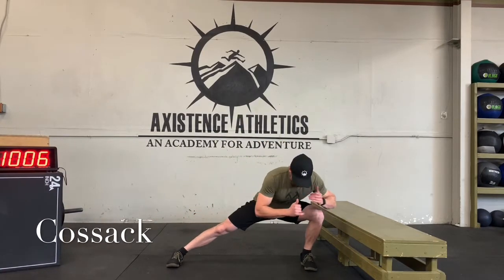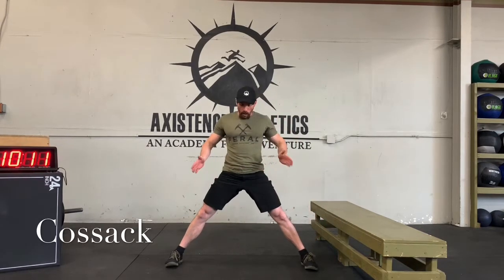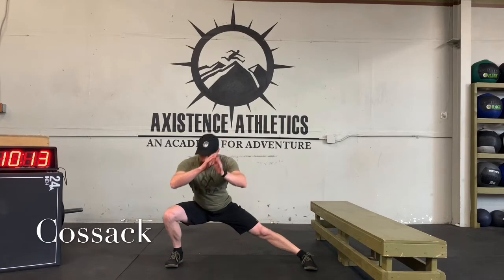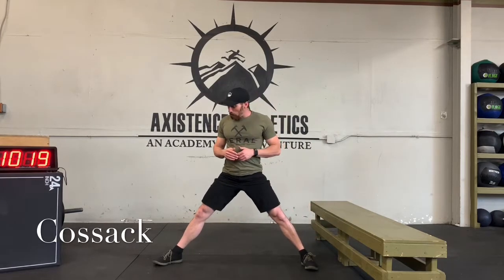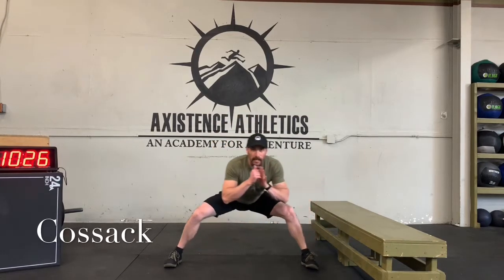What I really want to do is make sure this knee is either tracking outside the toe or right along with it. So for me, I'm going to keep my toes straight. I suggest you do the same thing. Now you could probably get away with having your toes flared out a little bit as long as your knee is tracking over. And we're just going to go side to side.